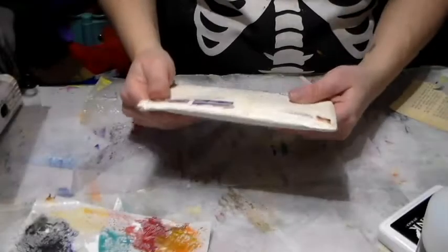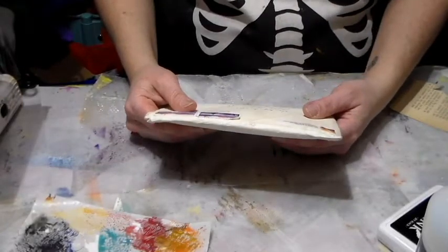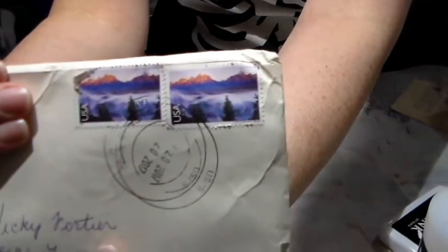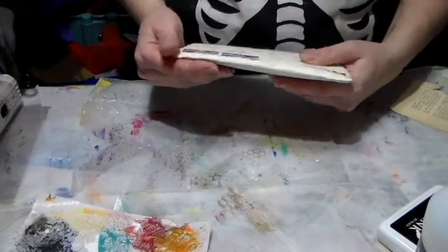Vicky here with you, and today I'm here with Happy Mail from the U.S., from Mrs. Ellen Buckling. And look at the beautiful stamps. Aren't those gorgeous? So you know I'll be ordering those.